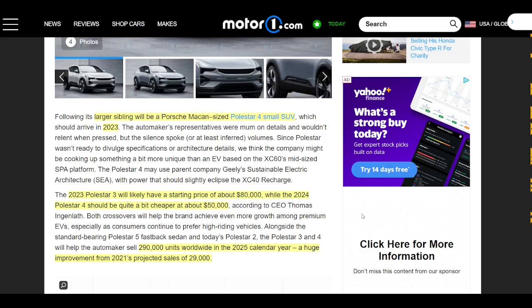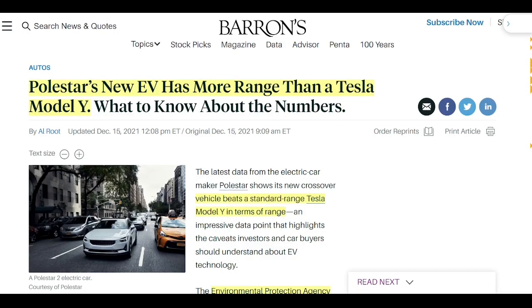But overall, after all these models are in production, they are expected to do like 290,000 vehicles by 2025, and so that will be a 10x from today's production capability of 29,000. So those look like some great plans on paper. We'll just have to wait for them to execute. But the best part is that they do already have the Polestar 2 in 14 different markets.